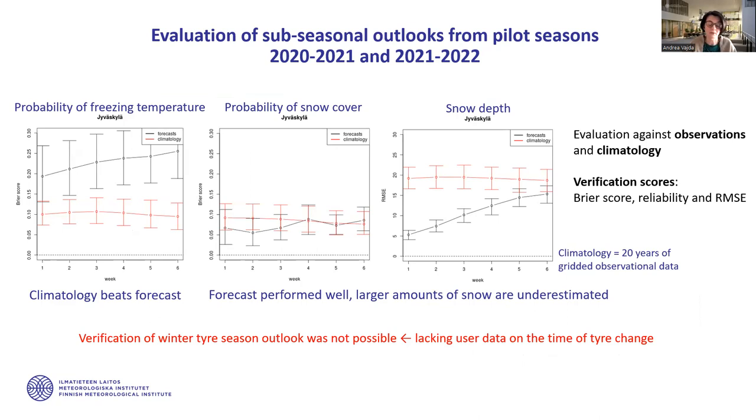After running the pilots, we made a qualitative evaluation of both the seasonal and the sub-seasonal outlook. But we also relied on the users' feedback on the usability of the forecast. And I will show here some results for the sub-seasonal outlooks. We evaluated basically all the products except the winter tire season, because we haven't had any data to rely on. We were lacking the user data on time of tire change, so we couldn't run a proper evaluation. But in the rest, we evaluated the outlooks against observations and climatology.